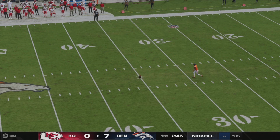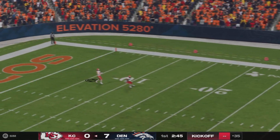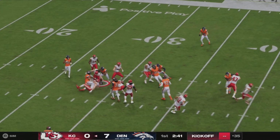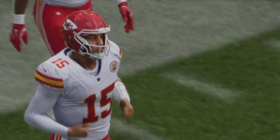After the touchdown, Lutz to kick it off. And it's a pretty good return here as he'll get this up to the 29.